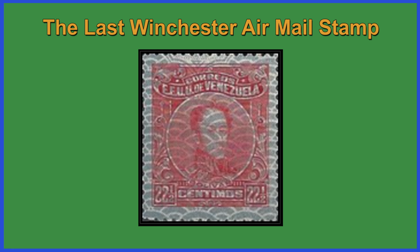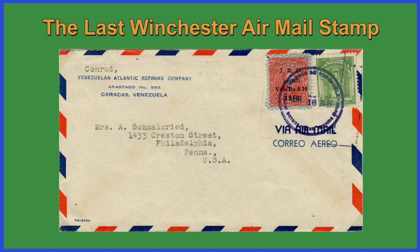In 1947, postal authorities decided to use some of the surplus 22.5 centimos Simon Bolivar stamps for airmail purposes. The surplus 22.5 centimos found new life as an airmail stamp when overprinted JRG aero-philately BS 10, 1946, and released in January of 1947. Its use on cover commemorates the end of Venezuela's Winchester legacy.